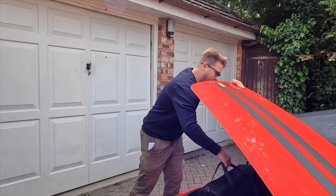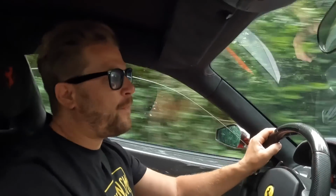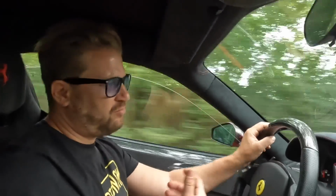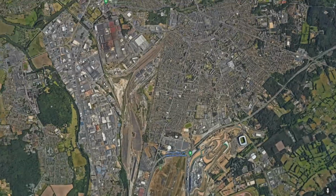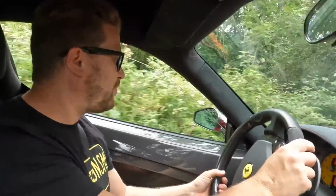All right, with all my essentials packed, we are ready to hit the road. So guys, on a build like this, when you complete it, you really need to test it to its fullest capability. And you don't really just want to drive around local roads, you need to take it on a proper road trip. So we're heading all the way from the UK over to France to Le Mans. 100 years of Le Mans, and it's only fitting that this Scuderia has its final outing on this build down there. Let's go.